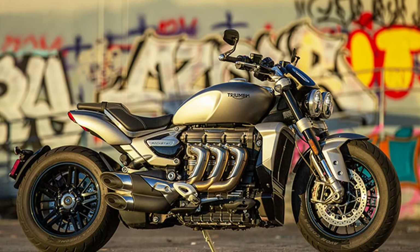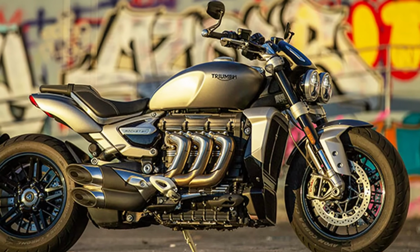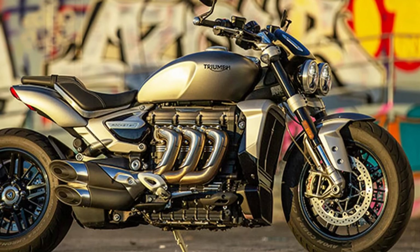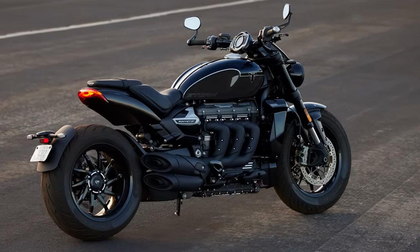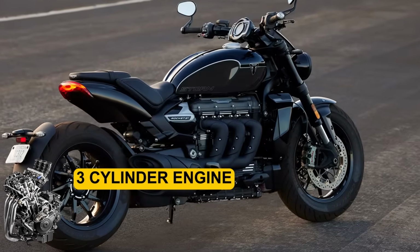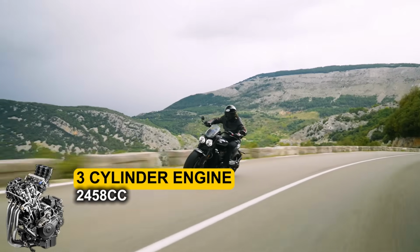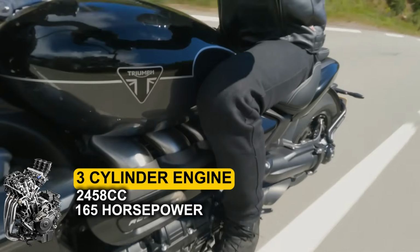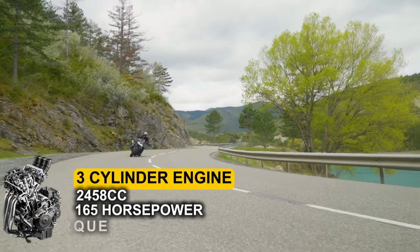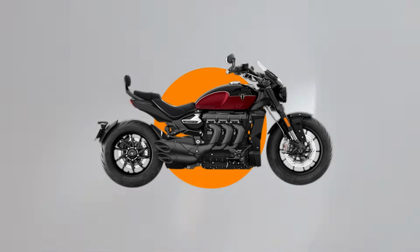Number 10. Triumph Rocket 3R. In Texas and Nevada, the Rocket 3R stands proudly on showroom floors, bigger, bolder, and more powerful than nearly anything else on two wheels. It is, by every measure, a feat of modern engineering. At its core is a 3-cylinder, liquid-cooled engine displacing 2,458 cubic centimeters, still the largest production motorcycle engine in the world. This power plant produces an astonishing 165 horsepower and 163 pound-feet of torque.